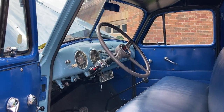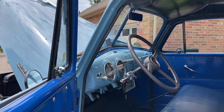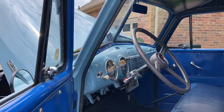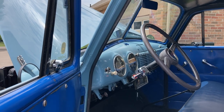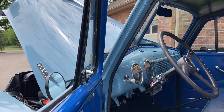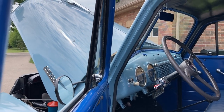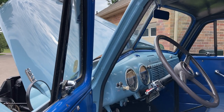Yep. That little blue knob on top of the dash there, what does that control? That controls the wipers. No way. And it's not an electric motor. It works off the vacuum with the motors. Right. And there's no... I've lost the word. There's no spray. It's just wipe, right? That's okay. Yeah.